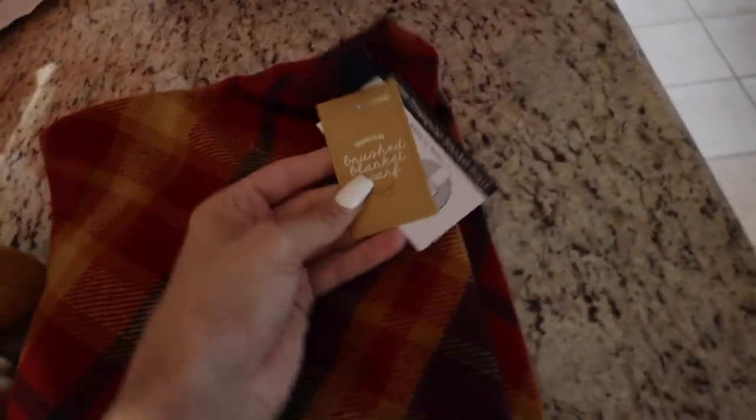It says it's a scarf, a blanket scarf. I'm gonna use it as a literal throw blanket and just drape it over my chair.